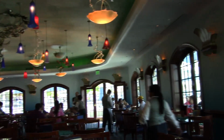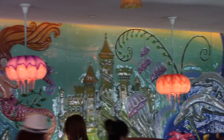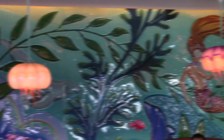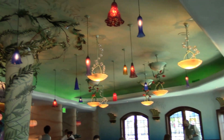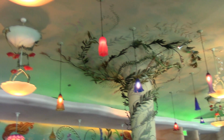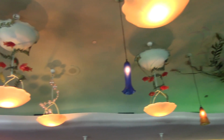But I would say one of the most beautiful things about this restaurant is not only this mural, but I think actually the light fixtures are really nice looking. I love those light fixtures, with the fish swimming on them, the bubbles. I think just the way they blow the glass is amazing. Some glass blower definitely had some work to do for this ceiling here, but it was really nice.